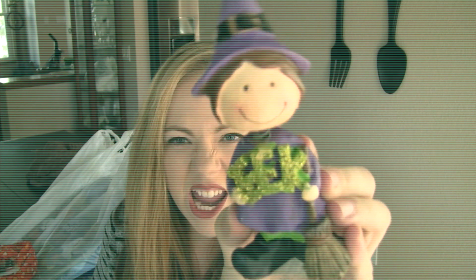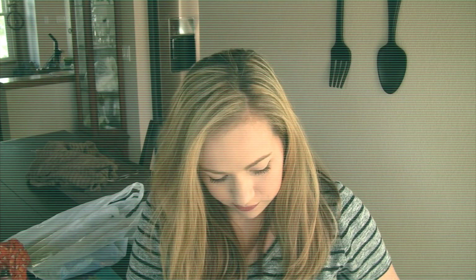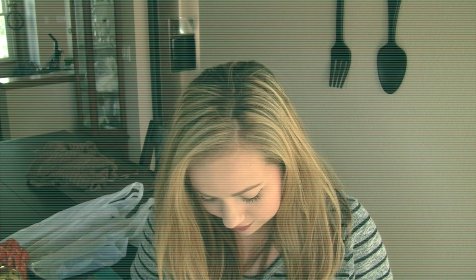My pretty. I know. See, this next bag. Ooh, breakable stuff. All right. Let me get it out first so I can get the crinkly bag down, because that's annoying, right?